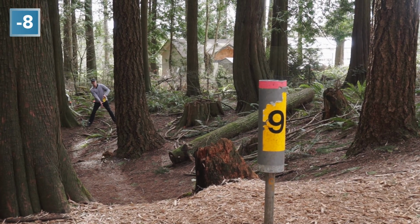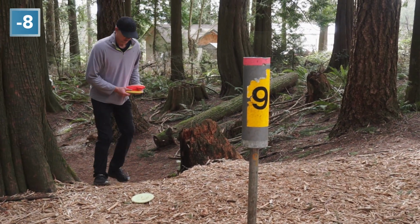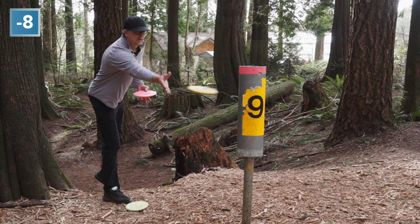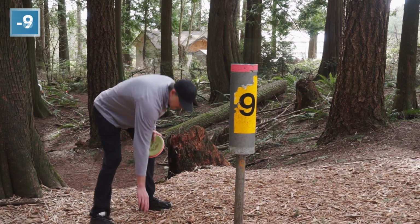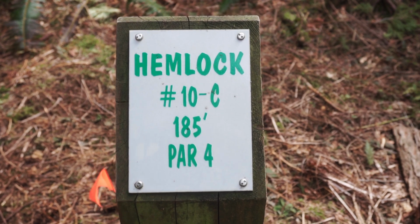It went so well, it actually went 90 feet by the green, and I had to shoot uphill with my harp. And got a birdie. That's a nice thing about this course. All these gaps you can try and hit.